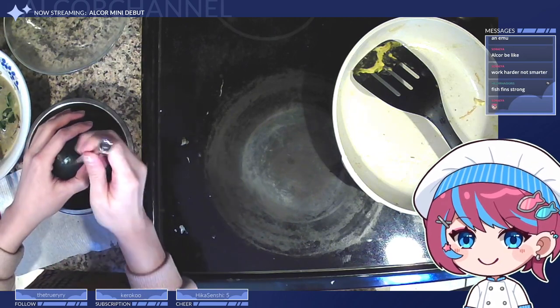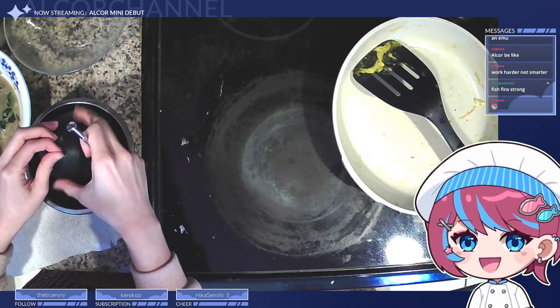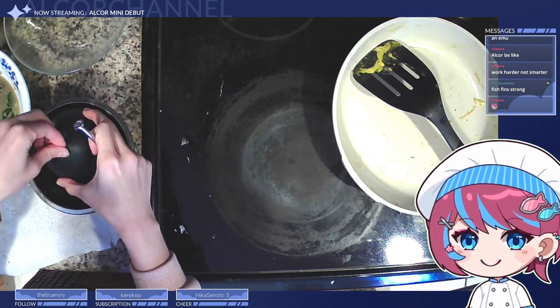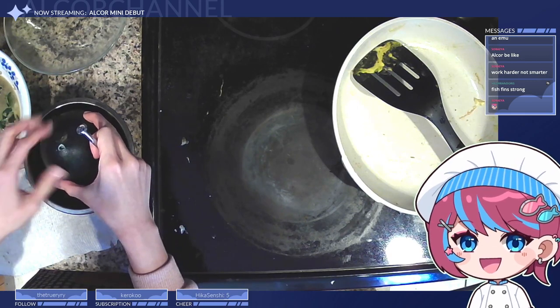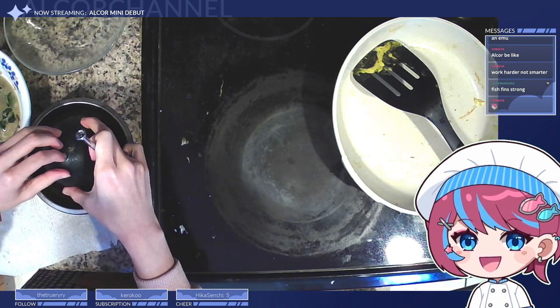Gonna surgically make the hole bigger like we did for the ostrich egg. Am I qualified for this? No. What am I gonna do with the shells after? I don't know.